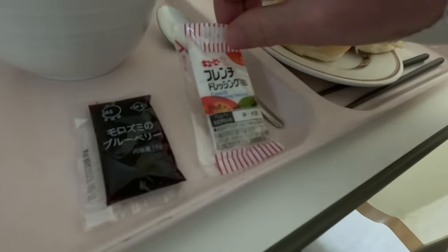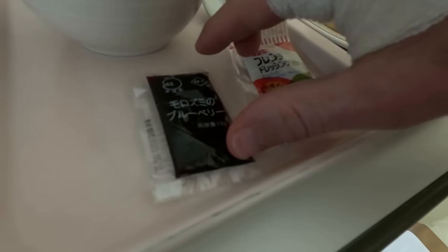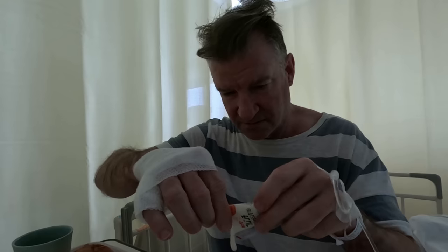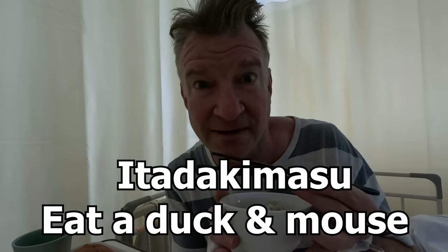Okay, we got the claw removed. Just basic wrapping now. And lots of stitches. This is the salad dressing. It's French dressing. And this is blueberry jam for the buns. Eat it like a mouse.